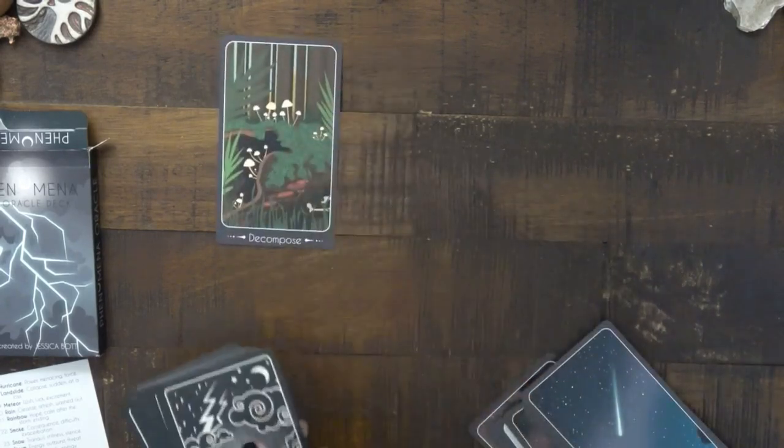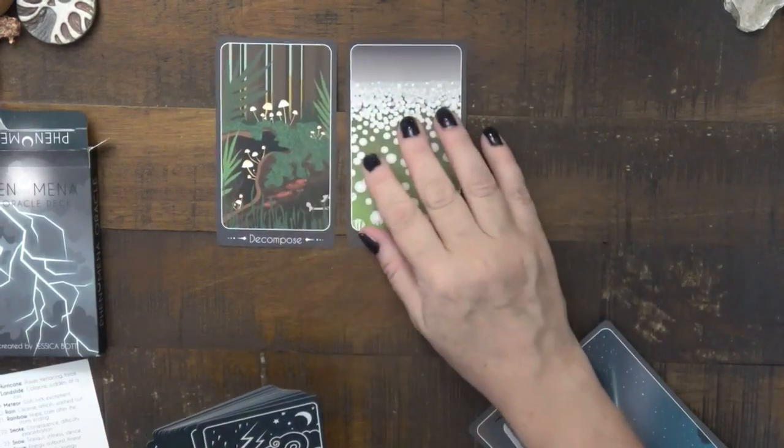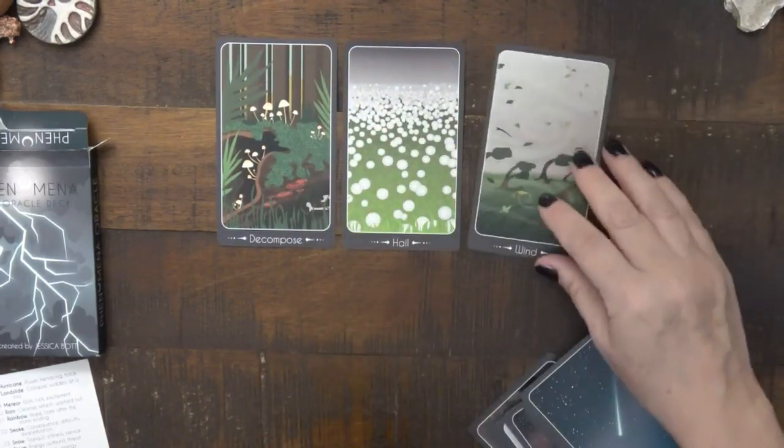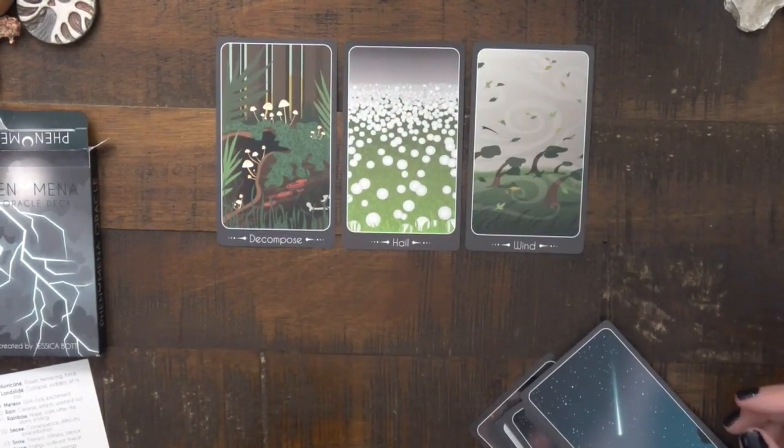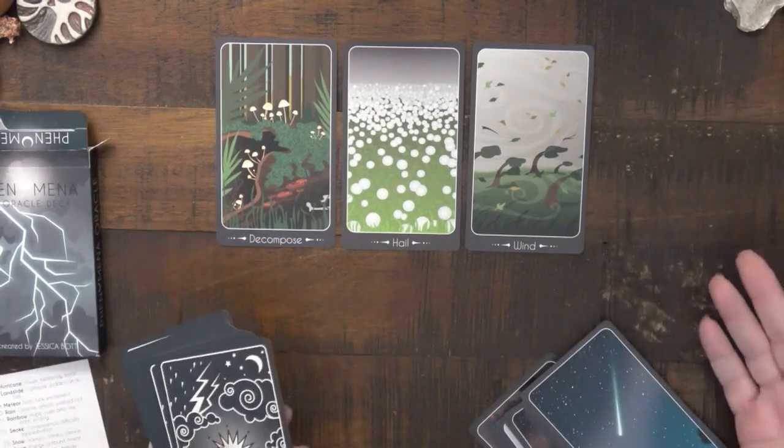But I don't really see myself pulling Decompose, Hail, and Wind, and then it's so pretty though, isn't it a gorgeous deck? And then just doing a reading based off of this.